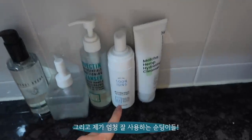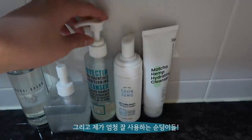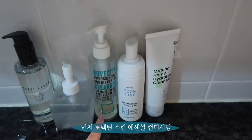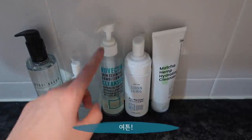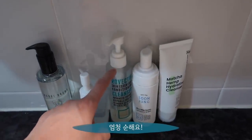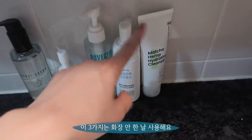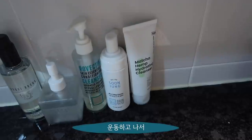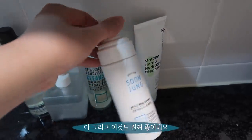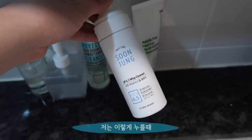And of course, I have my three of my favorites. This is a Rovectin Skin Essential Conditioner Cleanser. By the way, why are their names so long, right? Anyways, I love the formula, it's so gentle. I like to use these basically on my non-makeup days when I just have a little bit of sunscreen on and I've worked out. Of course, you guys know I love my SoonJung Whip Cleanser.